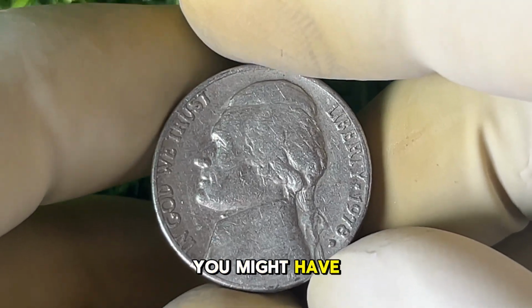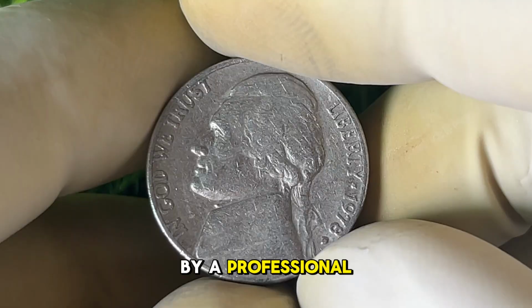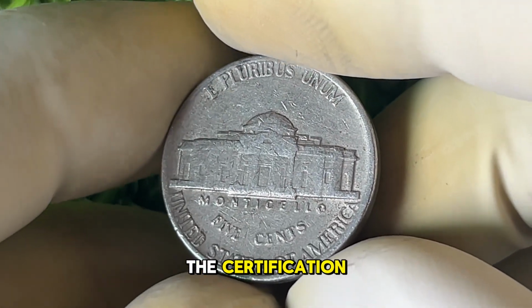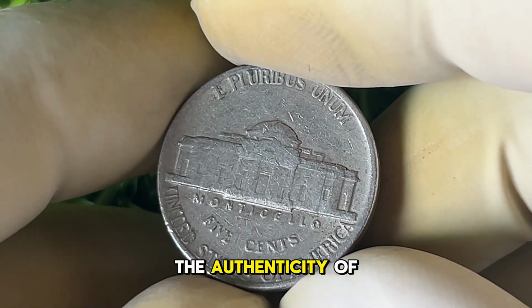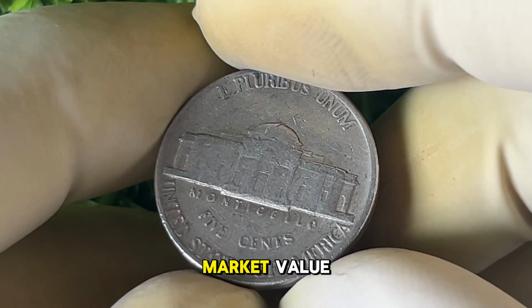If you think you might have one of these error coins in your collection, get it certified by a professional grading service like PCGS or NGC. The certification not only verifies the authenticity of the coin, but it also significantly boosts its market value.